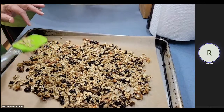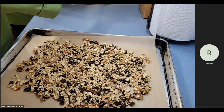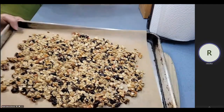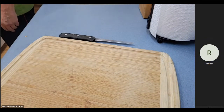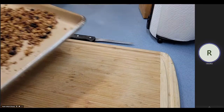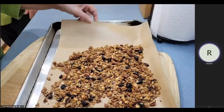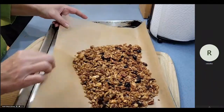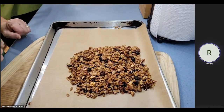And through the magic of television. Okay, I'm going to put this in the oven and show you a completed batch. 3, 2, 1. That was time travel. It's now 30 minutes later. That's what it'll look like when it's done. And if you look, it's all crunchy, flavorful, and a little bit different than I made the other one.